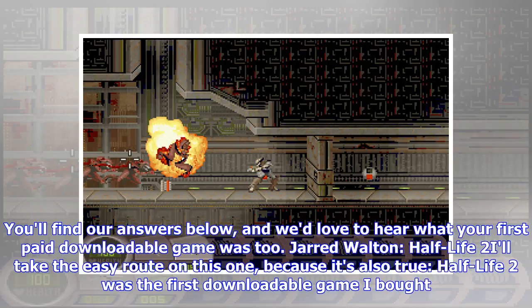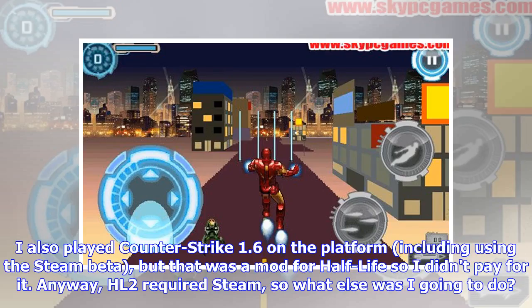Jared Walton, Half-Life 2. I'll take the easy route on this one, because it's also true. Half-Life 2 was the first downloadable game I bought. I also played Counter-Strike 1.6 on the platform, including using the Steam beta, but that was a mod for Half-Life, so I didn't pay for it. Anyway, HL2 required Steam, so what else was I going to do?